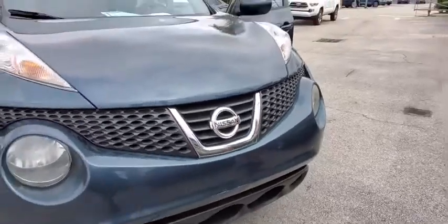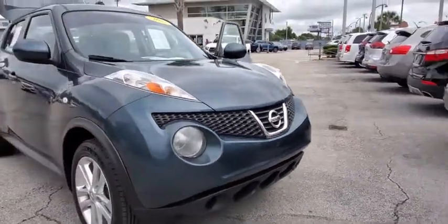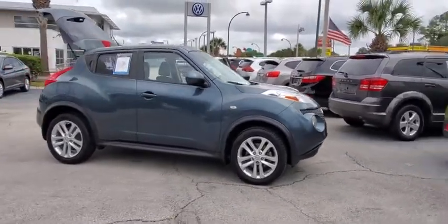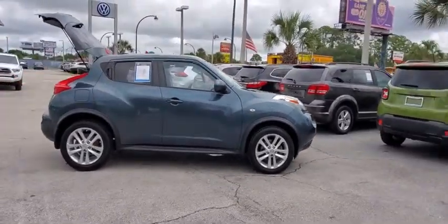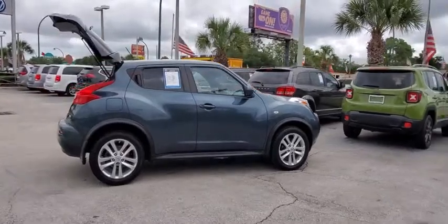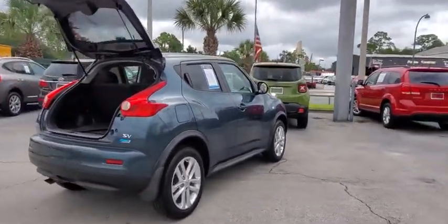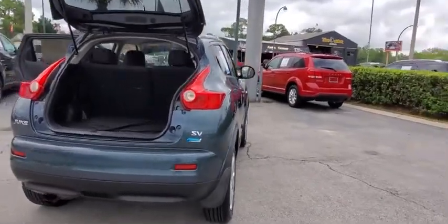We are pleased to show you the 2012 Nissan Juke. The Juke is an adaptable and intelligent ride where handling meets turbocharged performance. This unique sporty compact crossover fits your personal style perfectly. This vehicle has less than 95,000 miles.